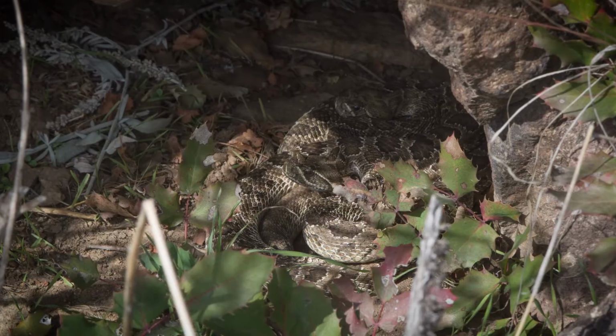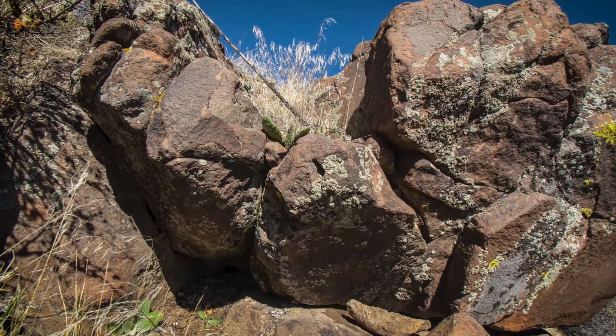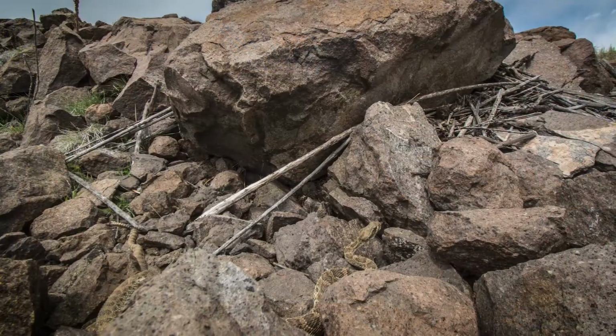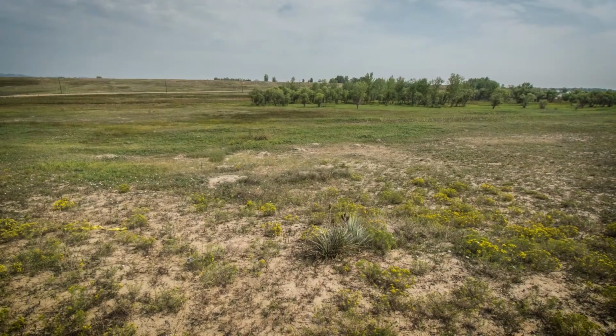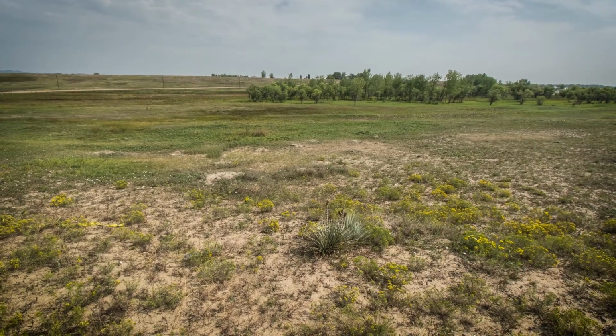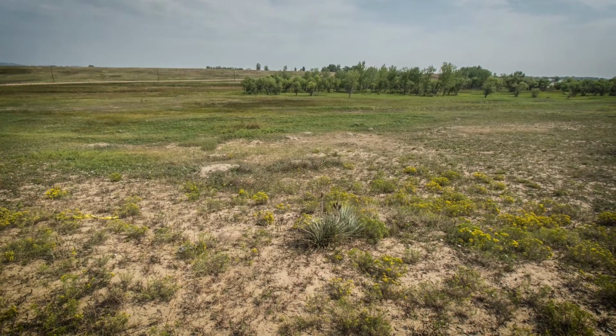Hibernacula for prairie rattlesnakes can look a lot of different ways. It's just a place where they can go to not freeze to death in the wintertime. That can be a deep crevice in a rock outcrop. It can be a jumble or pile of rocks or a talus slope. It can be a prairie dog colony, or it can be as inconspicuous as a small mammal burrow in the ground that you'd be hard-pressed to pick out in a grassland.